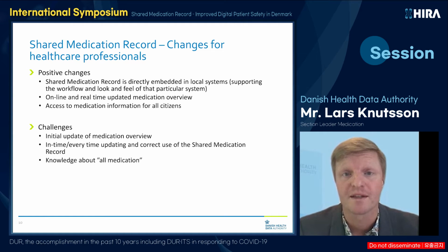That could mean that if a patient was committed to a hospital, the medication was not correct. So some people could have been mistreated because their medication record was not accurate in their own sector. This problem has now been eliminated. All sectors use the same central service to get the medication overview, and this medication overview is always updated and always in real time.